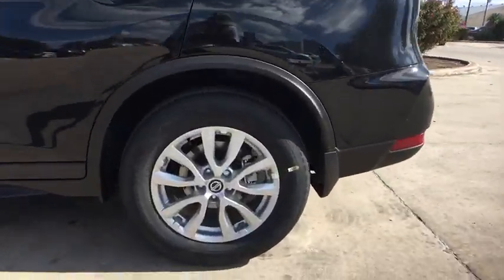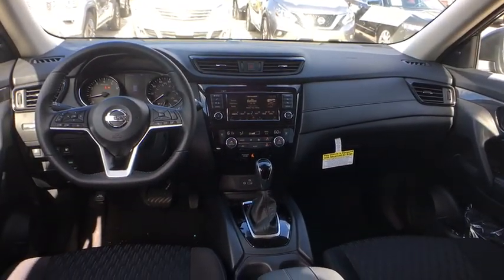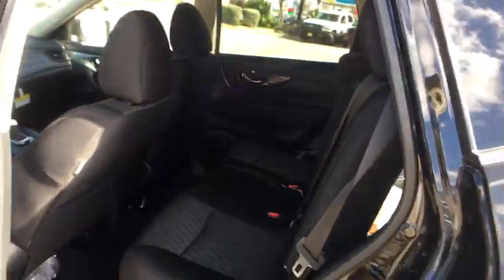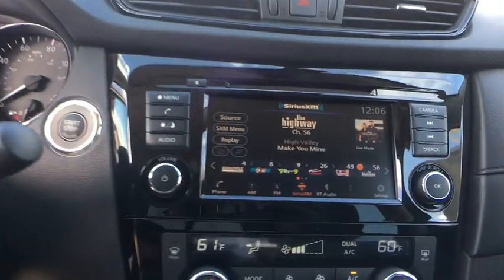Backup camera, power liftgate, steering wheel audio controls, remote engine start, keyless entry, traction control, stability control, lane departure warning, anti-lock braking system, leather wrapped steering wheel, Bluetooth, power steering, adjustable steering wheel, four-wheel disc brakes, keyless start, cruise control, aluminum wheels, AM/FM stereo radio, climate control.